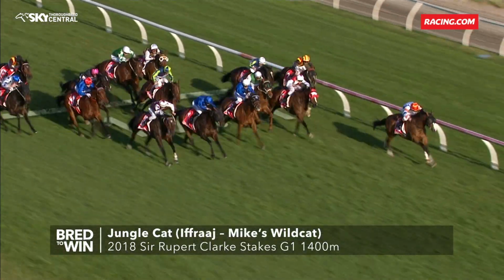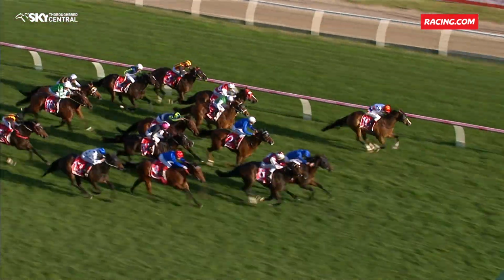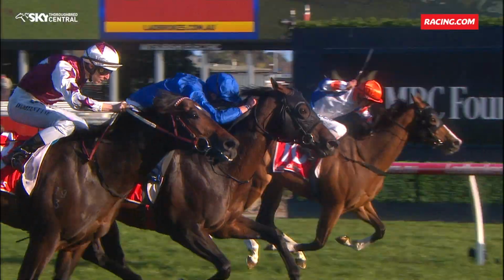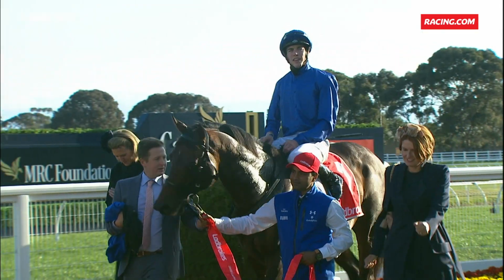Jungle Cat's a horse that I've kind of been aware of for some time. We'd sort of found the horse and we loved him, and we thought he could be perfect for us. To see Charlie Appleby bring him down for the spring, to see him win a Group 1 in Australia and run so well over 1200 down the Flemington Straight, was the icing on the cake for us to say, well, the horse is proven under our conditions and through our racing style.